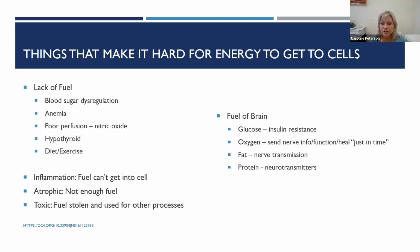Oxygen, we need the oxygen. And there's no reserve of oxygen. You have to breathe it in all the time. So that means you have to have proper vascularization in order to have appropriate perfusion of the oxygen into the cells. And then we know we have to have adequate fat for the nerve transmission. Protein is what the neurotransmitters are made out of. We need all of those things for fuel for the brain.